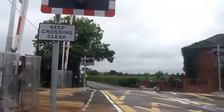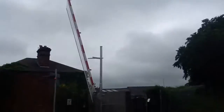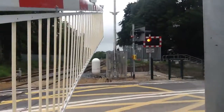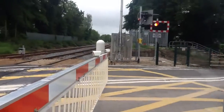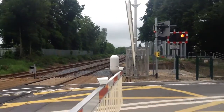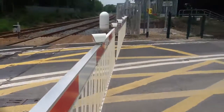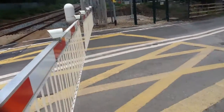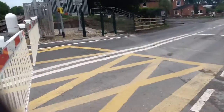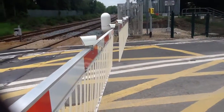Hi guys, here we are at Scott Wick level crossing in Lincolnshire with Joe. Video 3 on Thursday the 29th of May 2014. 2 days till June. 2.5 days at least. I've gone 2 months through my YouTube account. Time does travel when you're having fun, especially since I started my videos. I've done 163 uploads now, and I've got 3,300 and something views altogether.